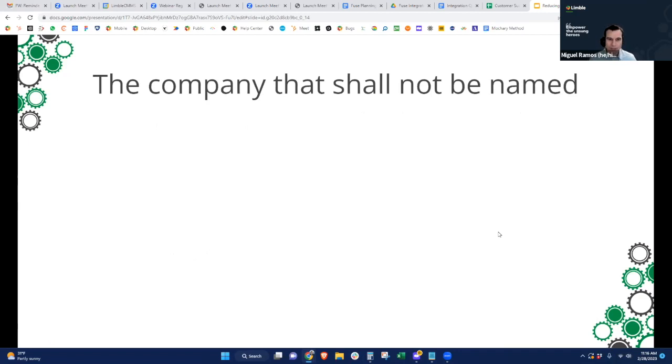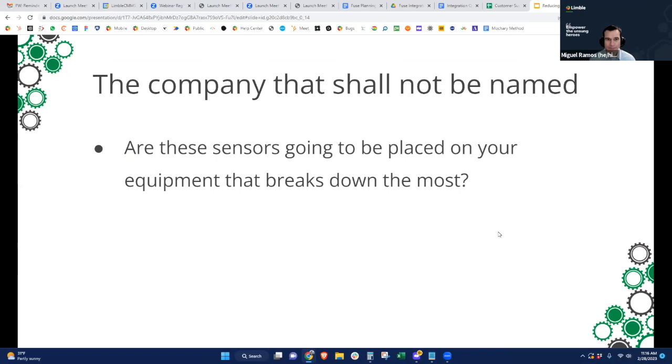And when I asked them what led them to this approach, they said, well, we're doing an MBA, and in one of our classes, we heard that this is the best process for this. They had some case study they were going off of. And I said, that's great. That's a great start, but let me ask you a few more questions to understand your situation. I asked, are these sensors going to be placed on the equipment that breaks down the most? And they said, we don't know, because we don't know which equipment is breaking down the most.